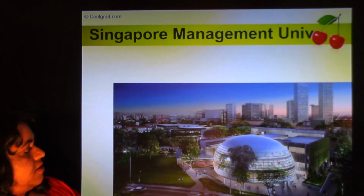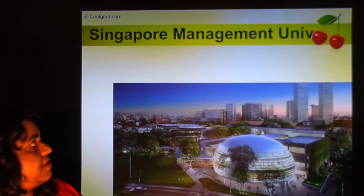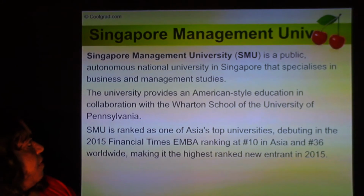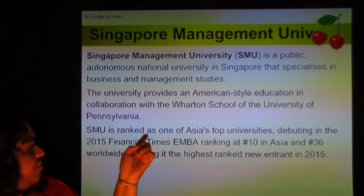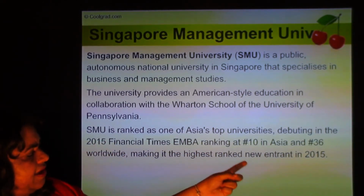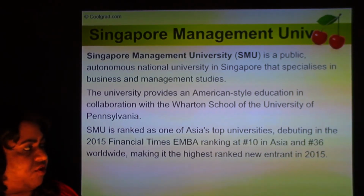So this is the Singapore Management University, another university, and it's another beautiful campus. The Singapore Management University, SMU, is a public autonomous national university in Singapore that specializes in business and management studies. The university provides an American-style education in collaboration with the Wharton School of the University of Pennsylvania. SMU is ranked as one of Asia's top universities, debuting in the 2015 Financial Times EMBA ranking at top 10 in Asia and 36 worldwide, making it the highest ranked new entrant in 2015.